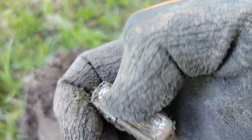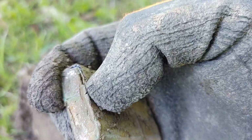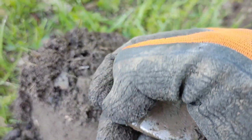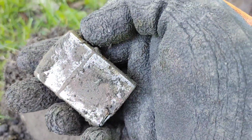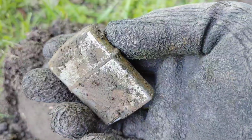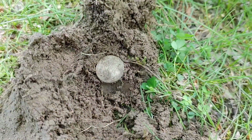Oh, yeah. Well, the bottom broke, so there you go. I was pushing a little hard and it broke, so maybe I get a new one. We'll see. I'll clean it up and we'll see if there's any identifiers on here. Is it generic or is it the real deal? Another dime.